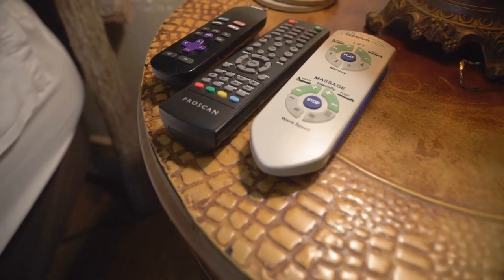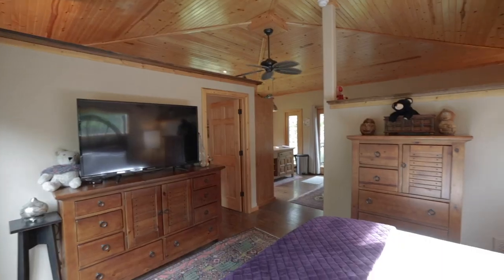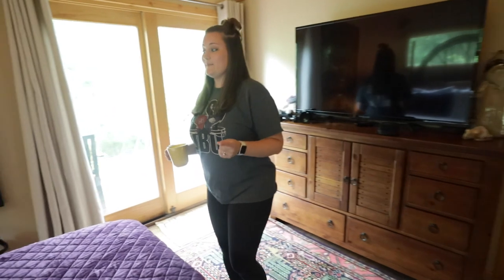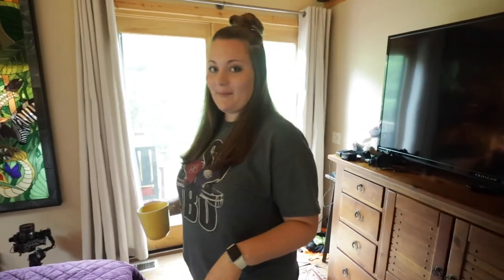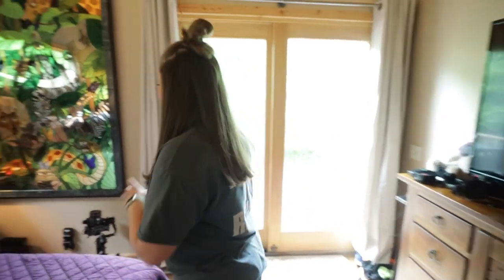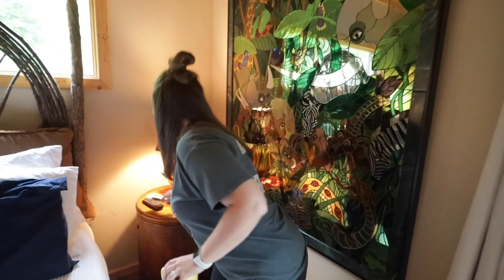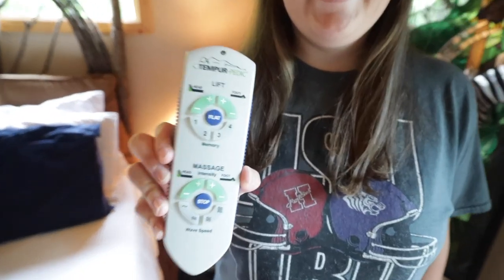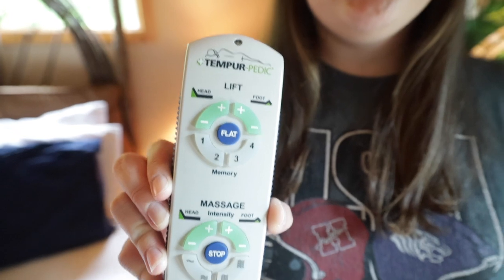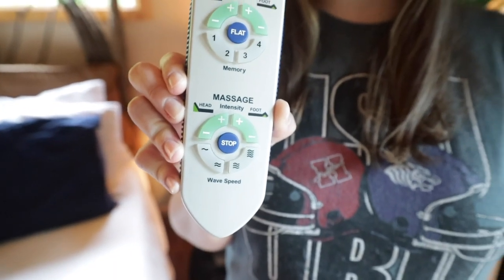The bedroom has a much bigger TV than the living room, but it's really fun. Again, has all the options of the things you could want to watch, and this bed is a Tempur-Pedic bed. And it sits up. It also has one of those built-in massage things. Show them the remote. Awesome. The bed comes with a remote. Yeah, that's awesome. So there's a sit-up thing for your head and your feet and then a massage thing.